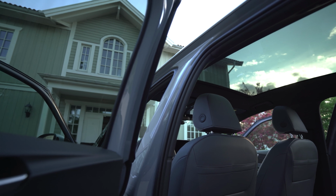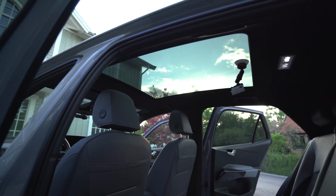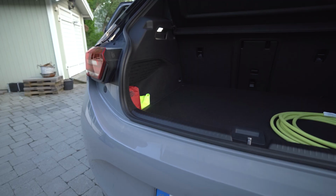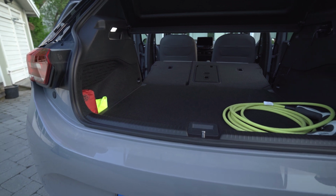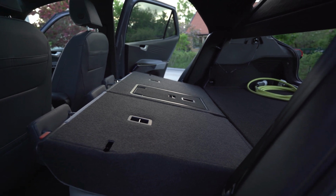And on this first edition Max, we have a panoramic glass roof, so it feels really roomy and nice in here. It is actually a nice place to be in. It doesn't feel cramped. We have a bunch of light coming in, specifically with the roof as well. And also the trunk or the boot, we have enough space for my needs at least, consider it being similar size as a Volkswagen Golf, and we can fold the seats to have a bunch more space if need be.